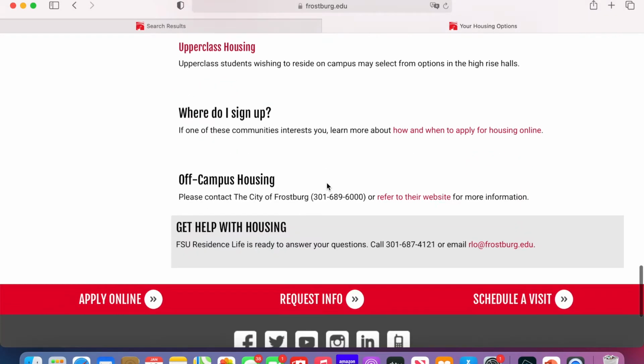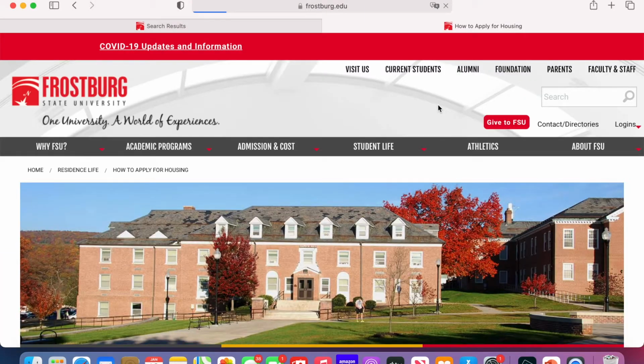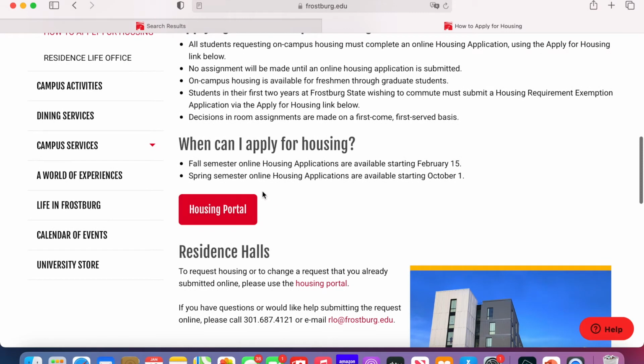Where do I sign up? Scroll all the way to the bottom. You'll see it says, "Where do I sign up?" You will click the how and when to apply for housing. It will redirect you to the page where you can log into your housing portal. You'll click this link and it will take you through the steps that you need to sign up for your housing.